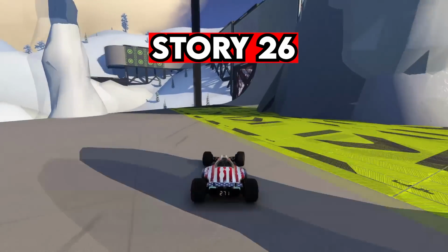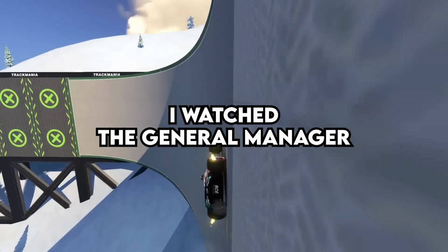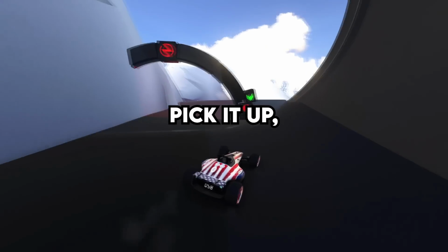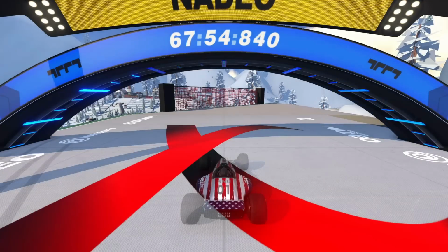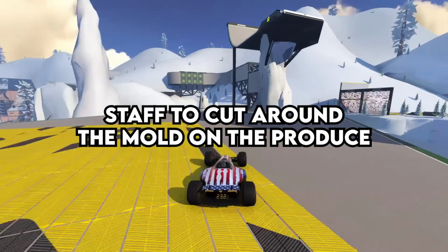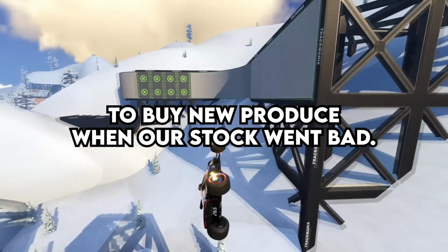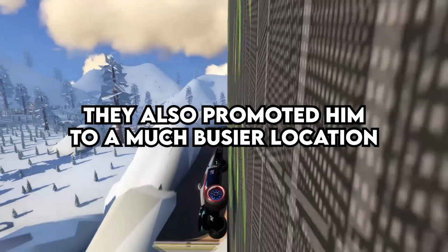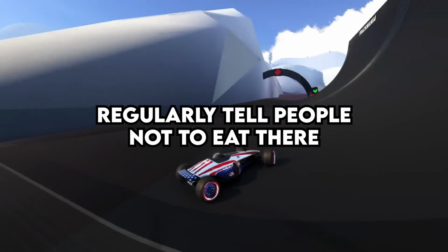Story 26. Not a health inspector, but an ex-shift manager at Sbarro. I watched the general manager regularly drop dough on the ground, pick it up, dust it off, and then continue to prep it for pizzas. He also told the entire staff to cut around the mold on the produce because it was too costly to buy new produce when our stock went bad. He was a bad GM. They also promoted him to a much busier location, and I regularly tell people not to eat there.